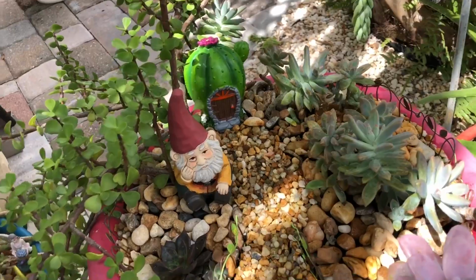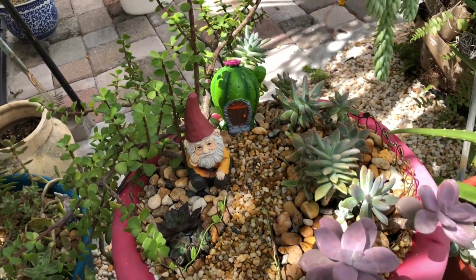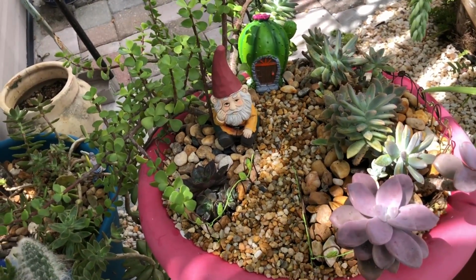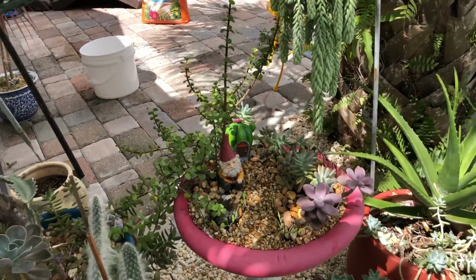And I think the plants are going to be a bit happier with that fresh soil on top. And when it rains, the nutrients from the new soil will just go in. And yeah, I think it turned out pretty cute. I hope you guys like it.